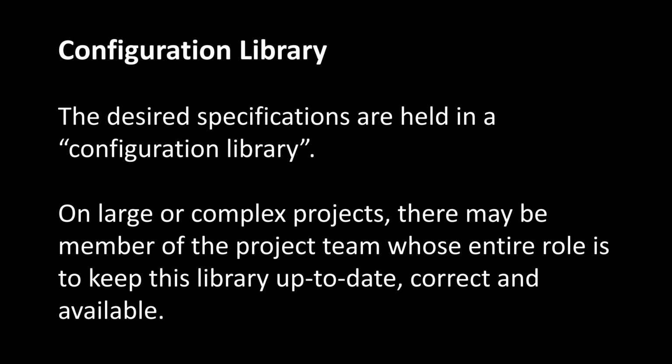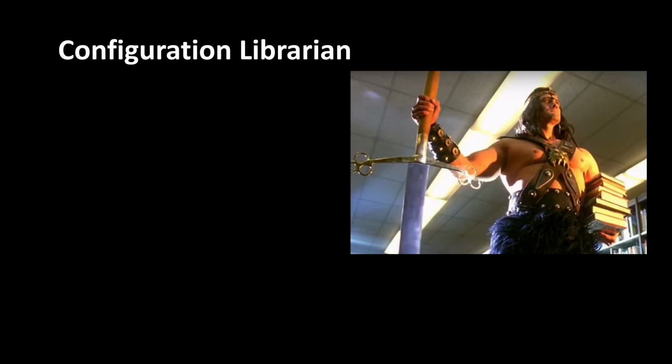So you're going to need to keep them all in one place, and importantly ensure that they're kept up to date. So you're only using the latest versions, and you're not getting mixed up with past versions, because that's when the wheels fall off. So in order to do that, we need a configuration librarian. And that might sound weird, but that's a real job. They're not often given that particular title, but that is their job.